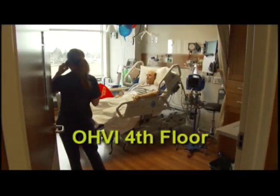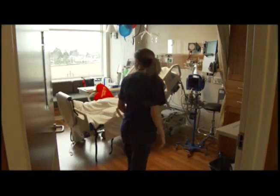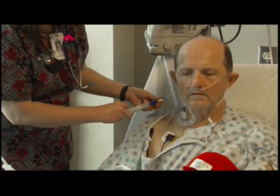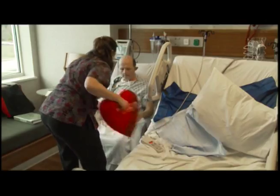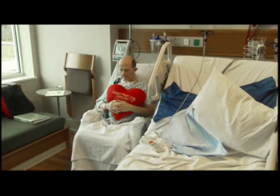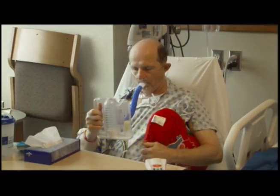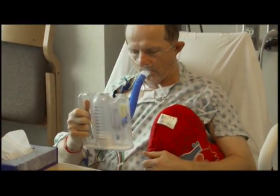When you leave the ICU, you'll continue your recovery on the 4th floor of the Oregon Heart and Vascular Institute. There are several things you can do to support and speed your recovery. 1. Tell us about your pain level. We want your pain to be controlled so you can rest and participate in recovery activities. 2. Cough and deep breathe every 1 to 2 hours. Support your chest with your pillow to reduce pain. 3. Use your breathing exerciser every 1 to 2 hours. This helps open airways and clear secretions. Have your pillow close by to support your chest, as this may make you cough.